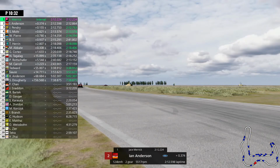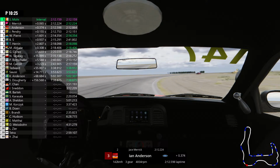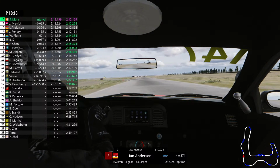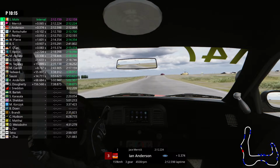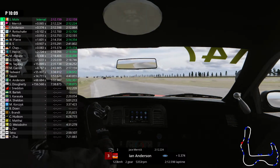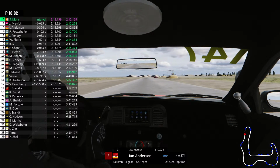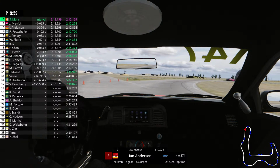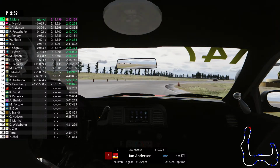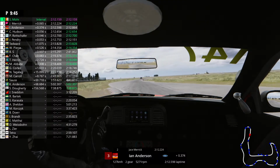Looks like Ian following suit here with a 212.864. Right along with him, see if you can close that gap on Jace. I know we're just in practice here, but it's still an enjoyable thing to watch. Getting a little wide there, going through the hairpin.